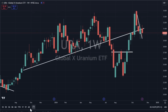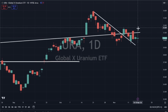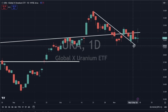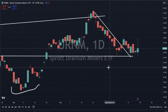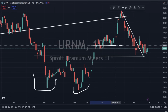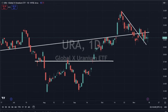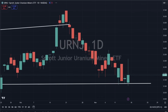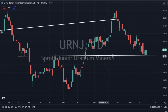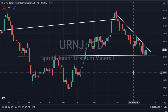URA down slightly. Not a very huge candlestick here. It looks like it tried to run. It's some resistance. We're right between resistance and support, right where we're at. URANIUM in the same situation. We've got some resistance ahead of us, and we've got support underneath us. It tried to run this morning, but it looked like we got a little bit of selling pressure towards the end of the day. URNJ under the same thing, right up against support and right up against some resistance. Depending on where you draw this line, you could put another one there.